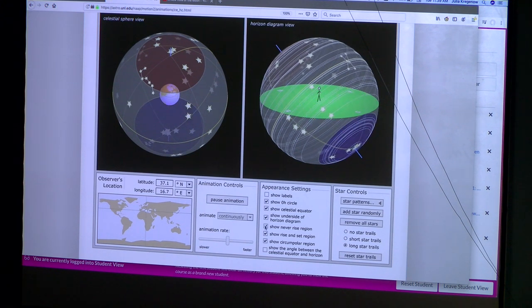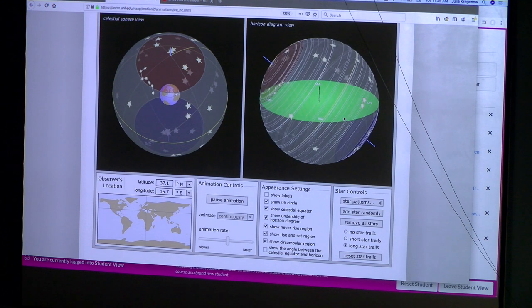Stars in this part of the sky will never be visible to this observer any day, any time of the year, but they could be visible and would be visible for observers in the Southern Hemisphere. Notice that the relative fraction of the sky comprising these three regions varies based on the observer's latitude.